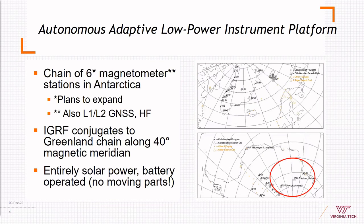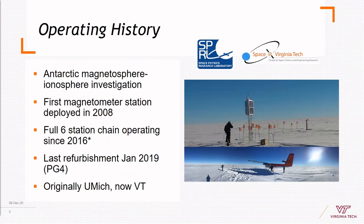So here's a map, you can see my pointer: the Greenland chain, the conjugate Antarctic chain, and then the plans for expansion along this route to give us a fully 2-dimensional array as opposed to just the linear chain. So a little bit about our history.